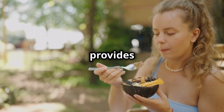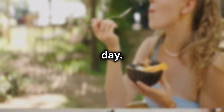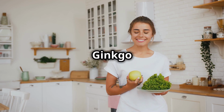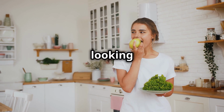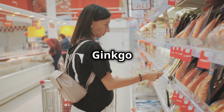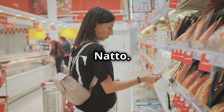Ginkgo Natto provides a wide range of health benefits that can help you feel your best every day. By supporting cognitive function, gut health, and bone health, Ginkgo Natto acts like a superhero for your body and mind. Whether you're looking to improve your mental performance, support your digestive health, or maintain strong bones, Ginkgo Natto has you covered. So next time you're looking for a health kick, think Ginkgo Natto.